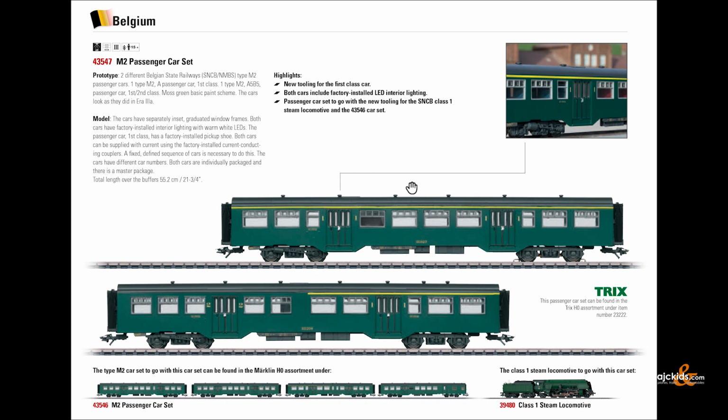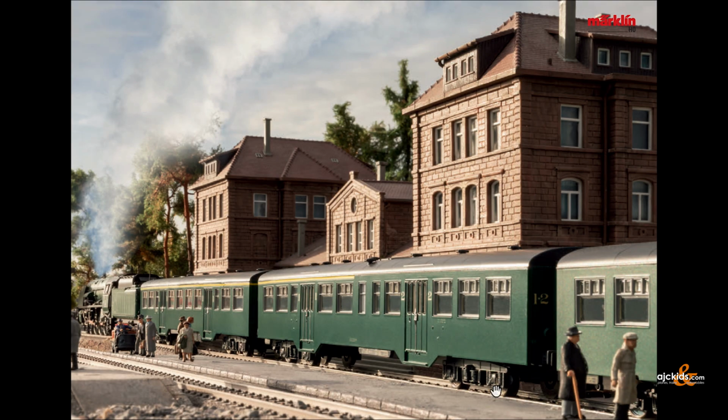Then we jump over to Belgium. These passenger cars, the first class car has all new tooling. So this is new in the assortment. The other cars you have seen before, but the first class is all new tooling. And of course, these cars are perfect to go with the surprise locomotive from late last year, the 39480. And again, a beautiful picture of the new locomotive with the cars in a very suitable setting.